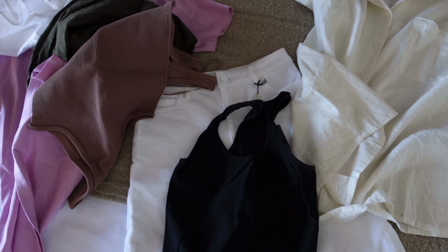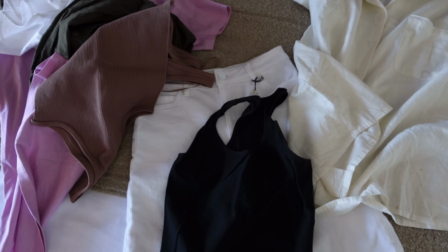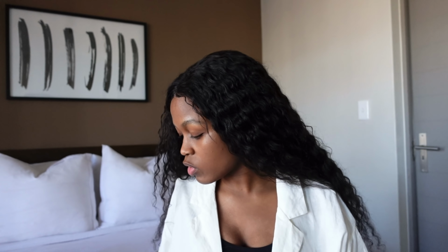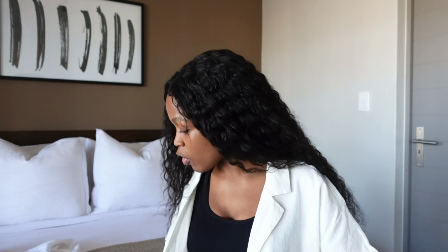I think I'm just gonna try them all and see which one I like, and I'll show you guys once I'm ready. So I got dressed, but I changed my mind, so I'm not wearing those shorts anymore. I ended up wearing this tank top. I don't remember where it's from, so I can't tell you guys, I'm sorry, but it's very old, and I think you can get this like everywhere. They have really nice affordable ones at Foschini. I decided to wear this shirt from Cotton On and the linen pants that I showed you guys from Mango.